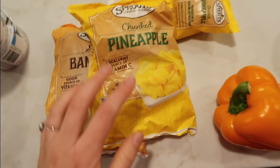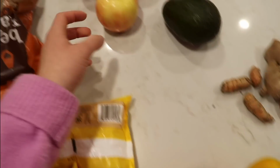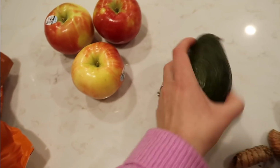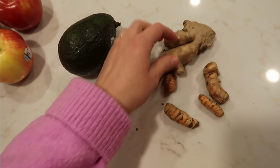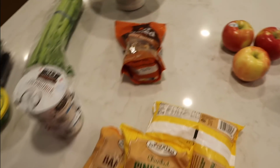and some frozen pineapple for my smoothies, some peppers to go with my hummus, some apples because I'm obsessed with apples and almond butter or peanut butter right now, an avocado for some avocado toast, and then ginger for my smoothie and turmeric for my smoothies, and then some granola for Taylor.